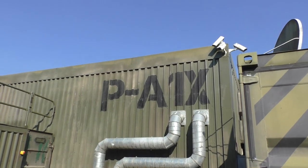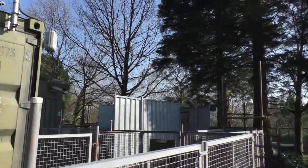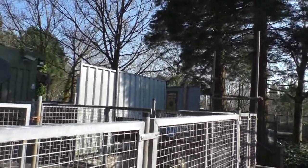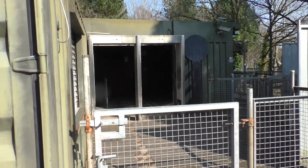Obviously, PA1X. So, Subterra for me is an interesting one. In fact, I'm going to step on this rock and see if I can get a closer look. So, heading into there.